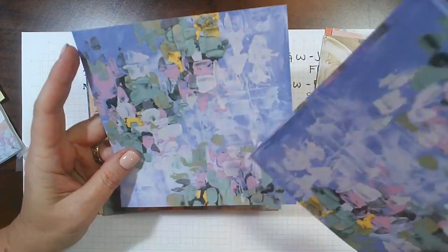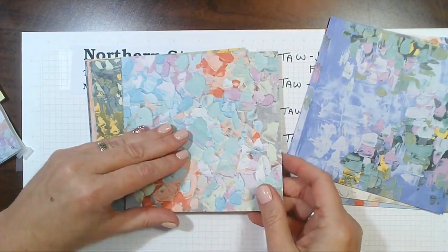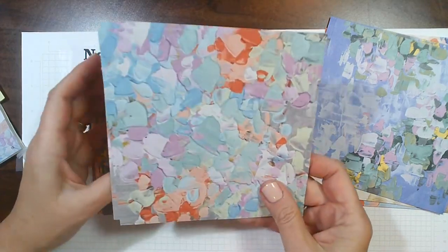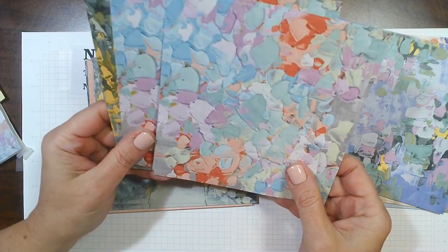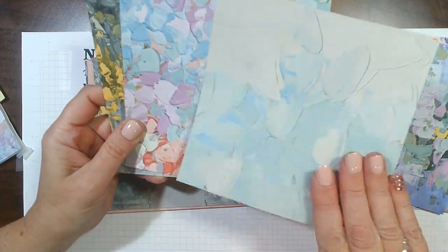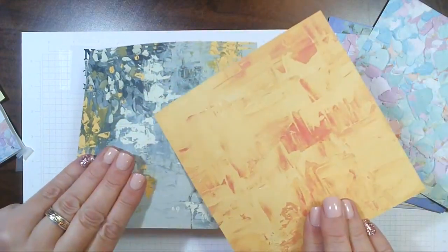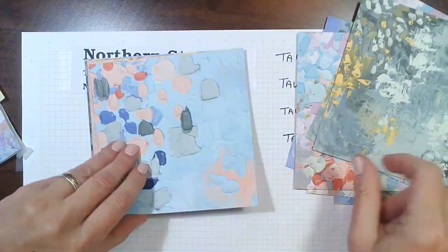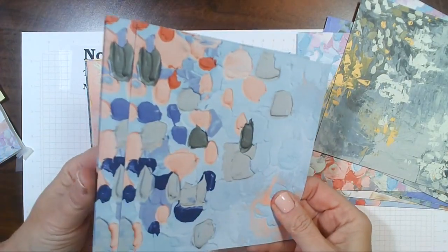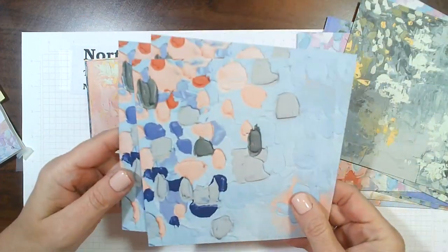So the colors in here are Calypso Coral, Daffodil Delight, Soft Succulent, Balmy Blue, Orchid Oasis, and Fresh Freesia. Wow, this is really nice. So double-sided. Wow, these are really nice. Holy cow. I am very impressed. Oh, see, like I said, I did not open these ahead of time, so I don't know. Wow. These are very cool.